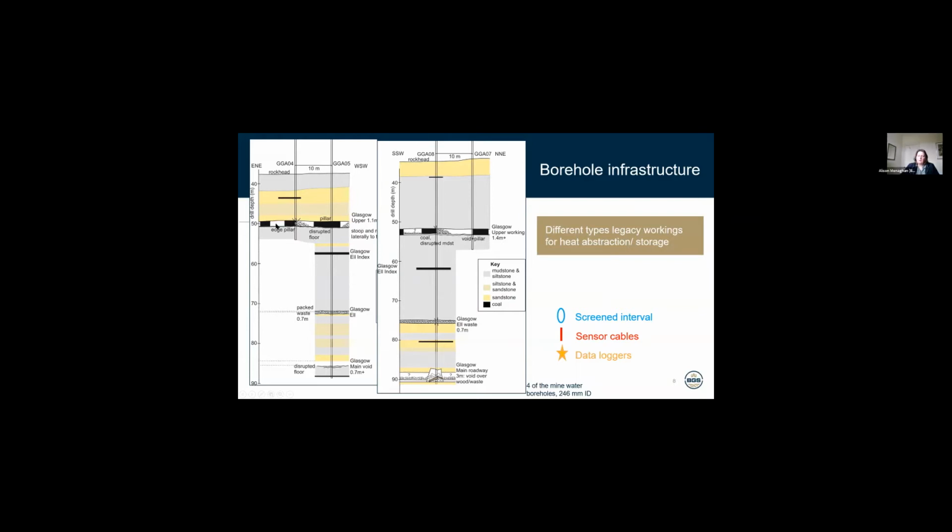So this is the Glasgow upper coal seam, which has got quite a few pillar and stall or stoop and room mine workings. And then the deeper boreholes go through the Glasgow L mine working and into the Glasgow main mine working. And as I mentioned, the boreholes have got sensor cables down the outside and the annulus. They are screened at the target interval, which is the mine working, and they've got hydrogeological data loggers within them.